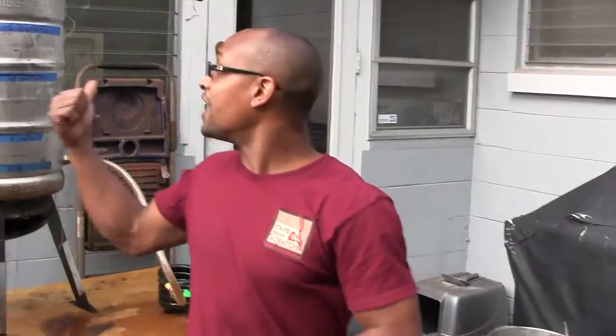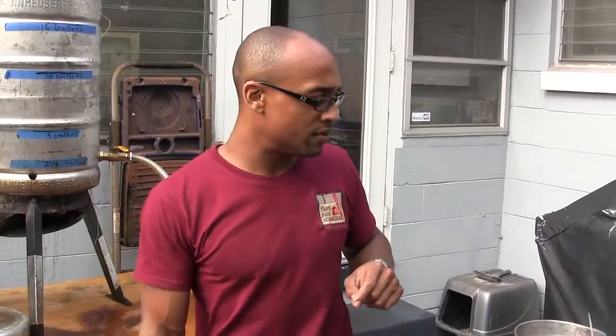Really? I added Irish moss. Want to separate the proteins, make sure we have a balanced beer, and our yeast has plenty of clarity to understand where the food is and what the food needs to do to create alcohol.